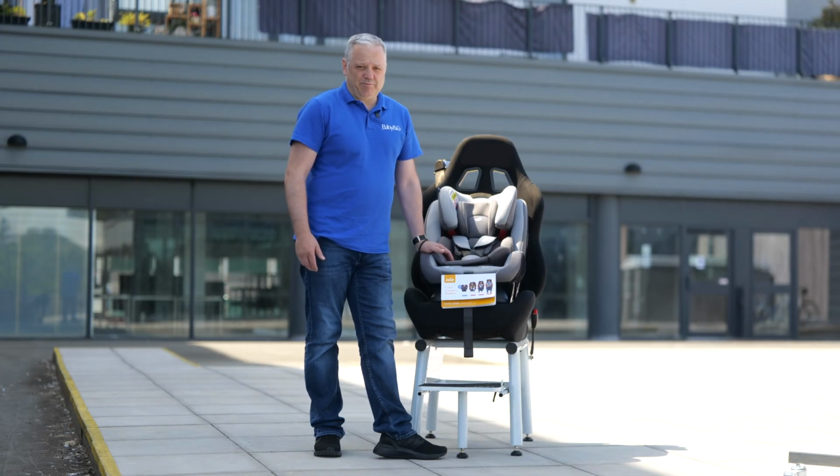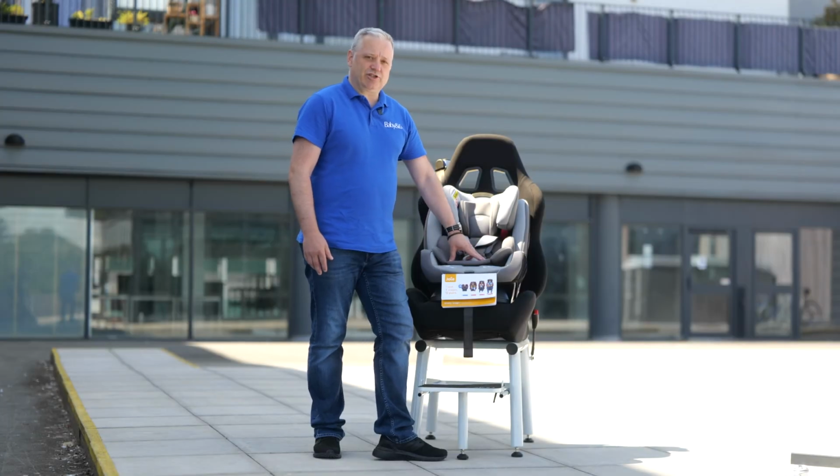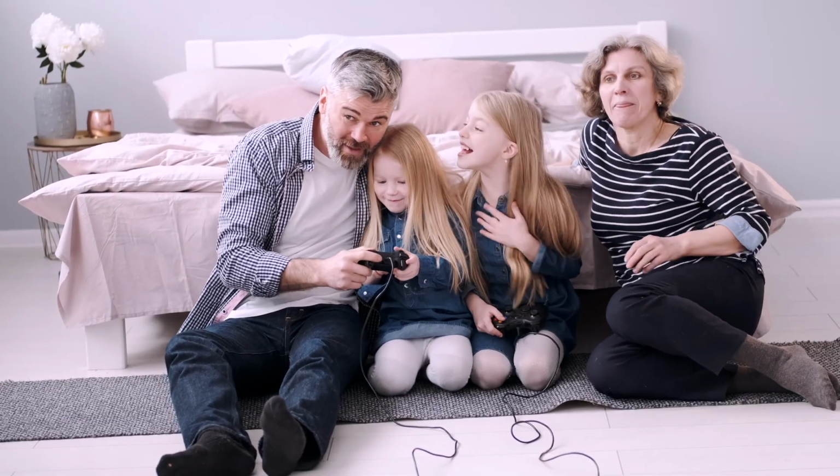This seat's approved for children from 0 to 36 kilos, which is essentially from birth through to 12 years of age. As the name suggests, it covers every stage. So it covers all the groups from 0+, Group 1 and Group 2-3. This has proved really popular, particularly for childminders, grandparents who are looking after children of two different ages, that you can use one seat that you can quickly convert from one mode to the other.